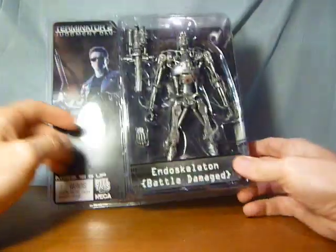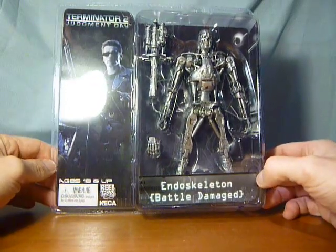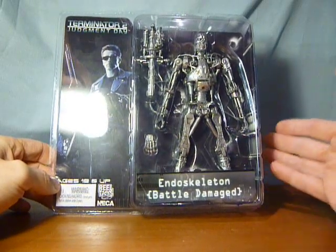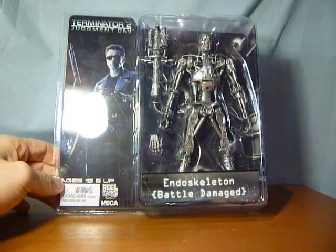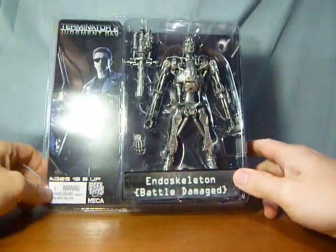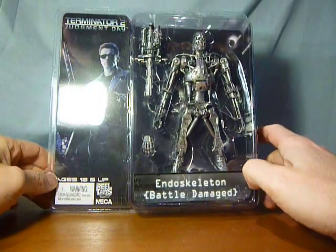Now lastly we have what for me is probably the biggest letdown of the whole series. In what I'm calling Series 2, we've got my favourite figure, the Cyberdyne Showdown T800. Then we've got this, which is about as... there's no weight to it whatsoever. It's as thin as... obviously the T800 Endoskeleton, battle damaged.